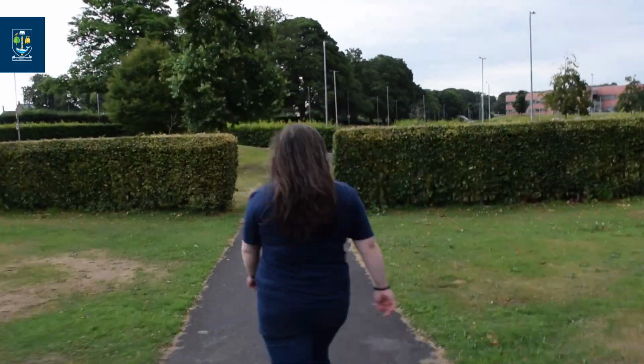As you can see, we have plenty of parking across our campus and it is absolutely free. There's also a regular bus route that runs every 20 minutes and that will take you just from here right into the town centre. And we also have accessible parking at the front of each of our buildings.